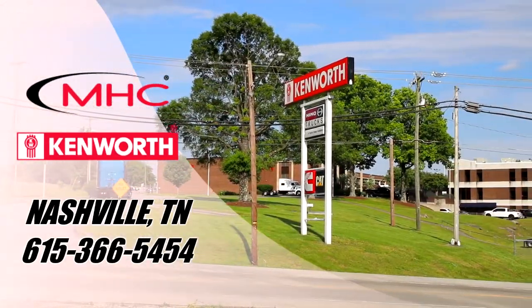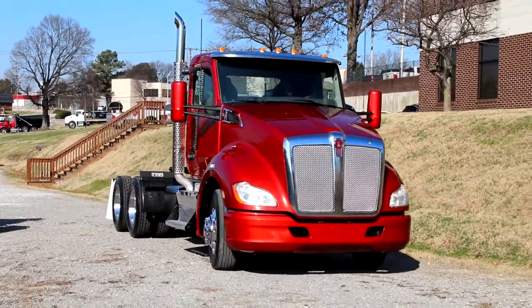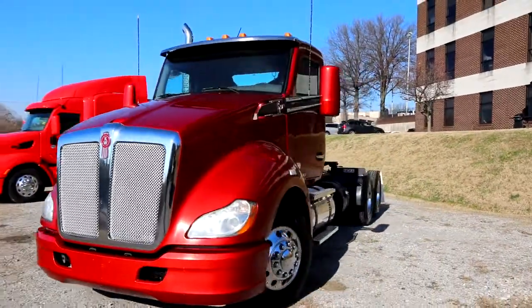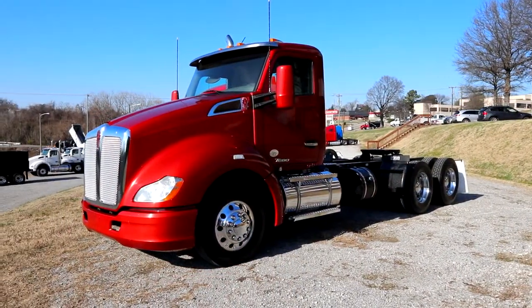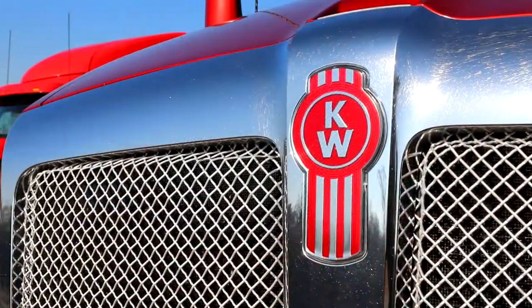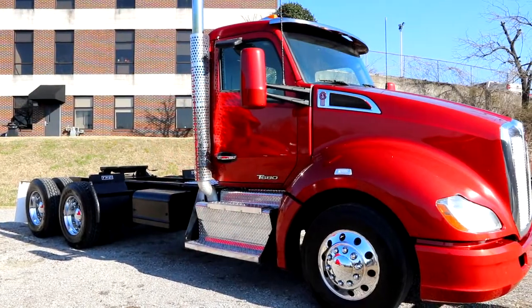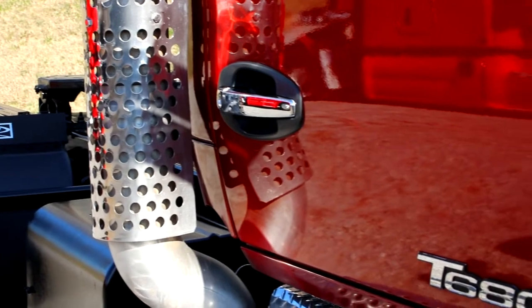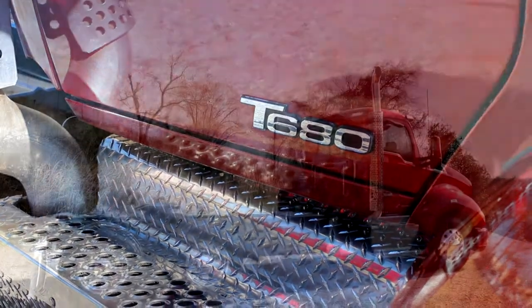MHC Kenworth Nashville. For your consideration, this is a 2015 Kenworth T680 Day Cab with a Cummins ISX15 450 horsepower engine with only 465,000 miles on the odometer, coupled to a 10-speed Eaton Fuller transmission. This day cab sits atop a Kenworth Airglide 400 air suspension.